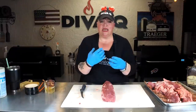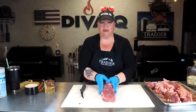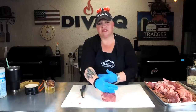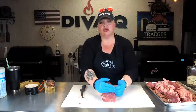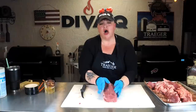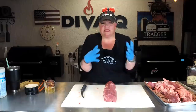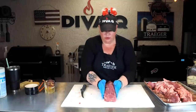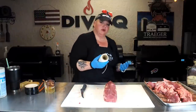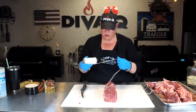So what happens then is that it stays in a nice cylinder. It doesn't get overcooked, okay? Because we're watching the temperatures. So from one end to the other, we're not gonna see a huge variance in getting overcooked, okay? Because we're gonna be looking for about 125, max 130 degrees on this gorgeous piece of meat from one end to the other. And in order to do that, we want it to stay nice and compact, nice and tight all the way through. So we're gonna go grab some butcher twine. Here's our butcher twine. Remember, it should be food safe.